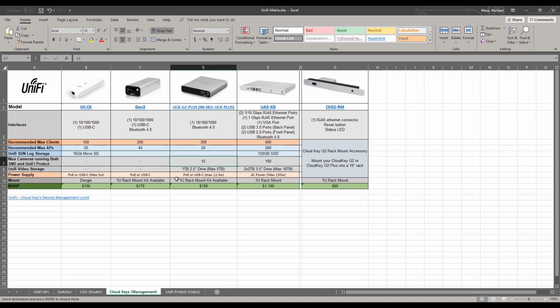We also have the cloud keys here. This is the old Gen 1 model, Gen 2, Gen 2 Plus. This product right here was unfortunately discontinued earlier this year. We're really hoping they bring it back because, as I mentioned earlier, once you get up to those limits of access points and cameras for the Gen 2 Plus, you'd have to build your own server. There used to be a pre-built option that could accommodate it, but not anymore, unfortunately.